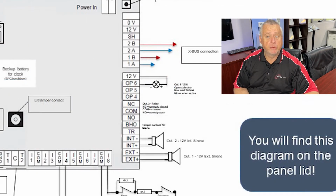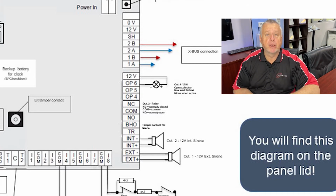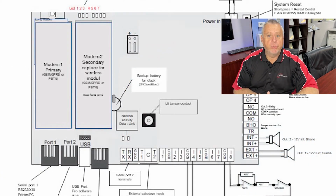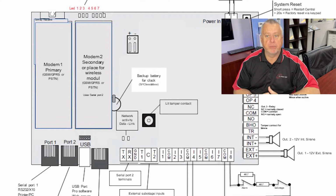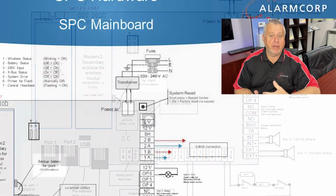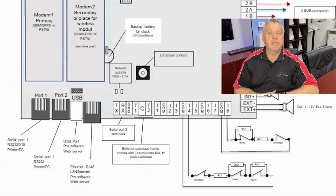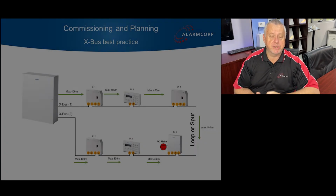All panels start with 6 outputs, 2 of which are high-powered, 1 is a relay, and 3 are low-powered transistor outputs. The typical configuration would be an external siren, an internal screamer, your strobe, and you have 3 spare. Here is where we can add our 2 optional communication mediums, either the PSTN module or a 3G or 4G modem, as well as the inbuilt Ethernet port here. We have our input power and battery, 2 additional tamper inputs, and a USB connector to allow our SPC Pro Connect software to program the system if required.